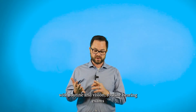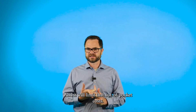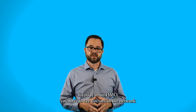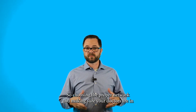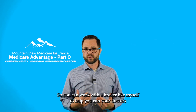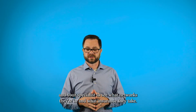It's also going to come with routine vision, routine hearing exams, dental as well, and it'll limit that out-of-pocket cost as we were talking about. When you're in a Medicare Advantage plan, it's best to stay in the network. If you're in an HMO, you have to see doctors in the network. If you're in a PPO, you're going to pay less to see doctors in that network. So choosing the proper network and making sure your doctors are in that network is going to be an important decision to make too. So you can work with a broker like myself to help you run your doctors and your specialists to see what networks they're in and what insurance they take.